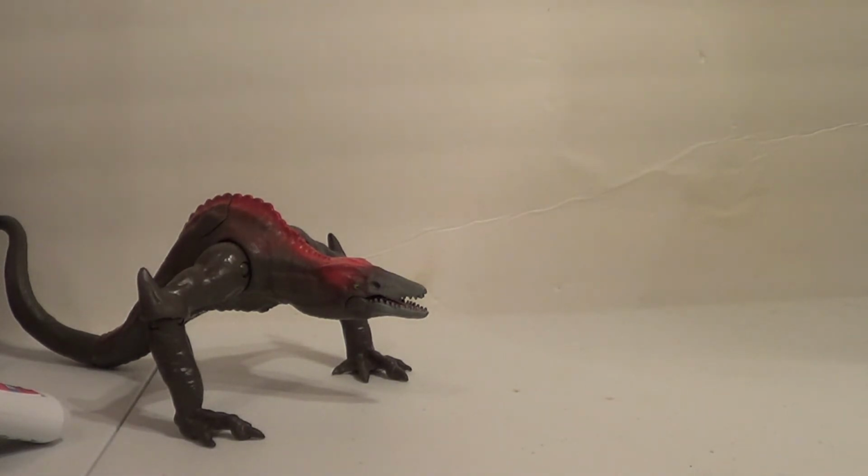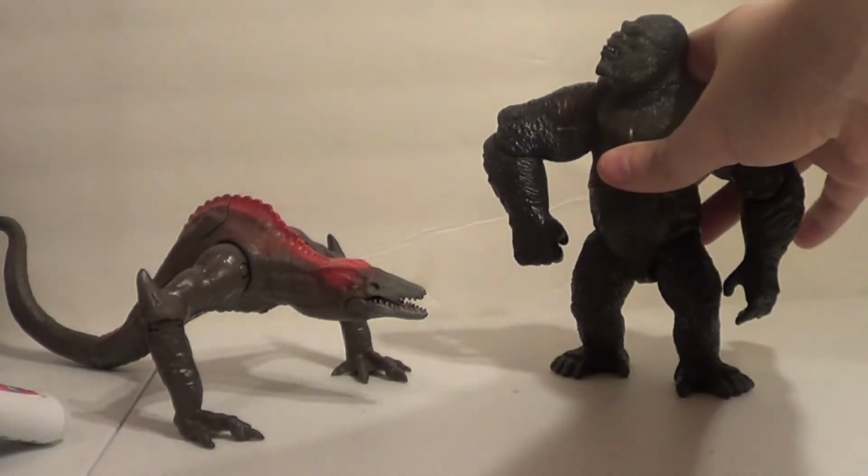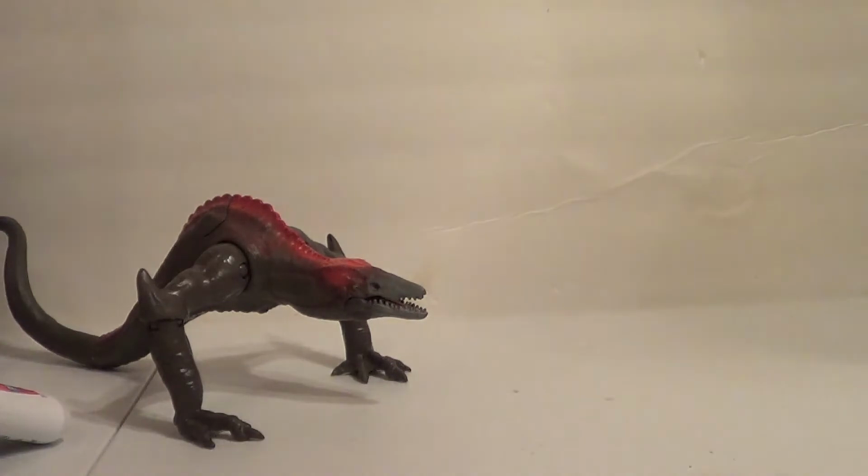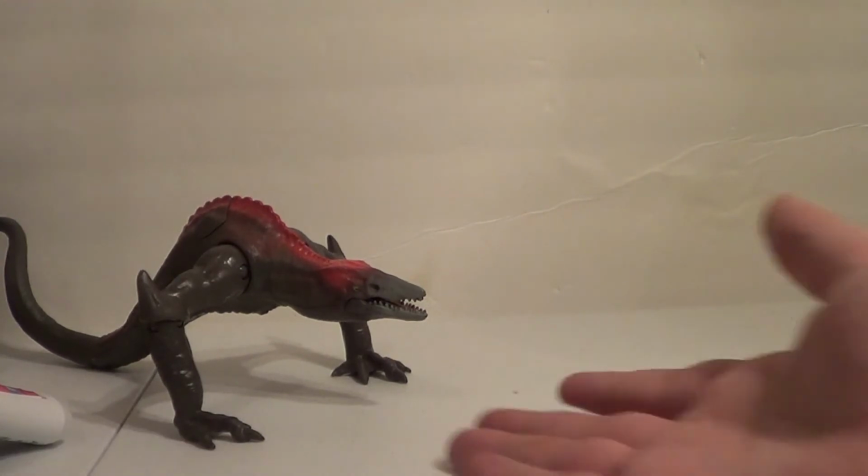And just to prove that point, here's a Peter Jackson King Kong. This is the one that came with the 2 bats, and it can throw them. So yeah, look, that looks great, too. So this, you know, is going to look great with all of your 6-inch Kongs. I can say that pretty proudly.